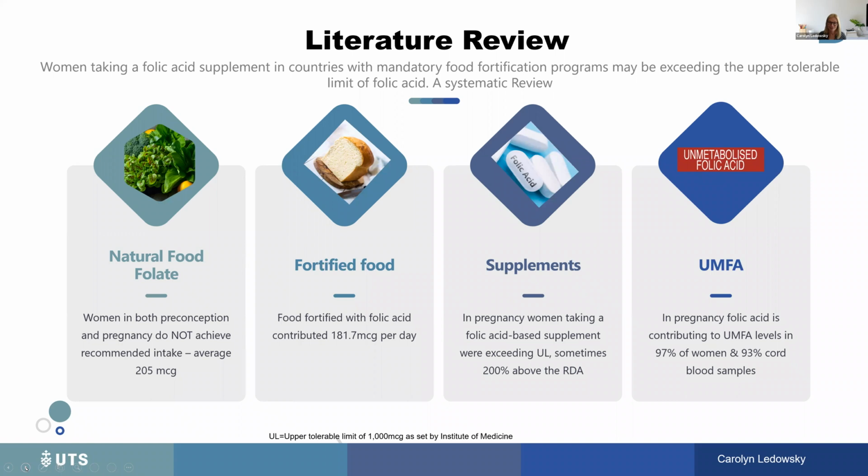You're also not getting enough from fortified foods. So if we combined both the natural folate and the fortified foods, you still do not get to 400 micrograms a day of folate. And you do certainly not get to 500 micrograms. But if you are taking a prenatal multivitamin with folic acid in it, you almost always are exceeding the upper safe limit as set by the Institute of Medicine. And some of you will exceed the RDA, or the recommended dose per day, by 200%.